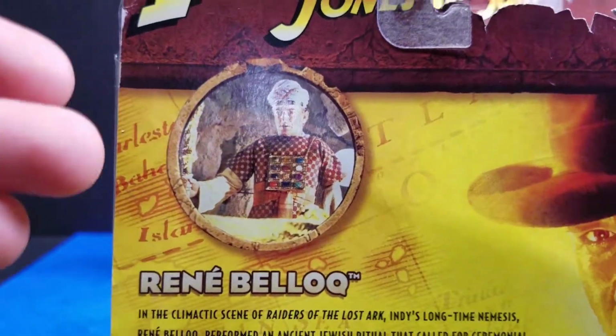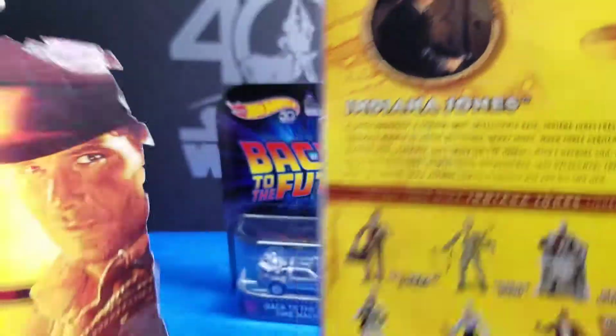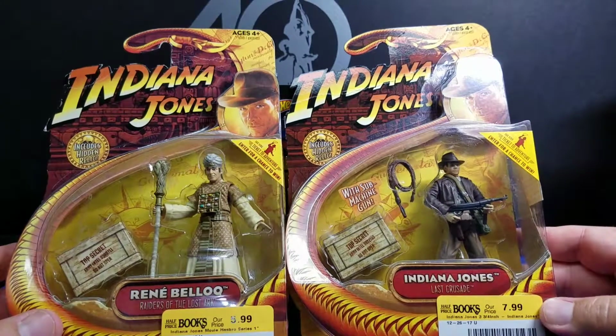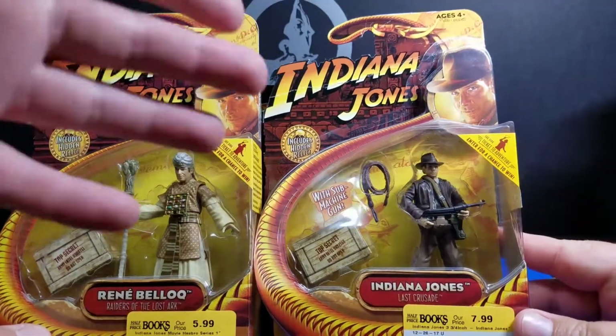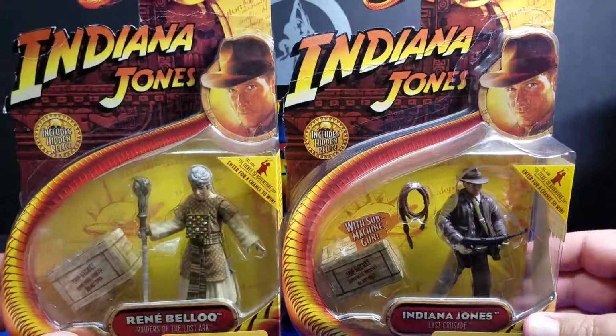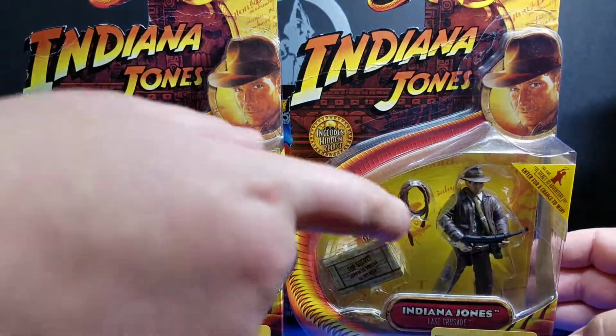Now this one specifically is from Raiders of the Lost Ark, but then the Indiana Jones figure is from The Last Crusade. From the first movie and from the last movie.